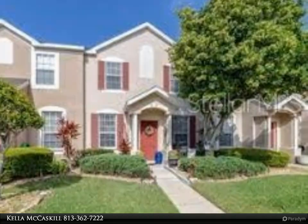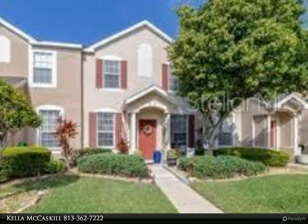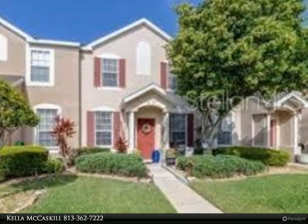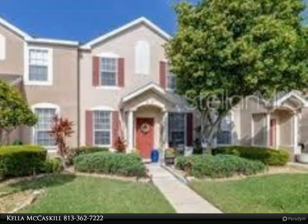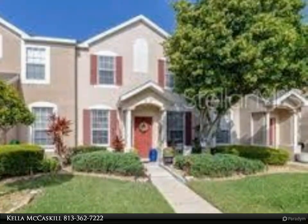The screened lanai offers a peaceful retreat overlooking serene conservation views. Perfect for your morning coffee or winding down in the evenings. The kitchen is both functional and stylish, featuring stainless steel appliances, updated countertops, ample storage, and a pantry. A convenient powder room is also located on the first floor.